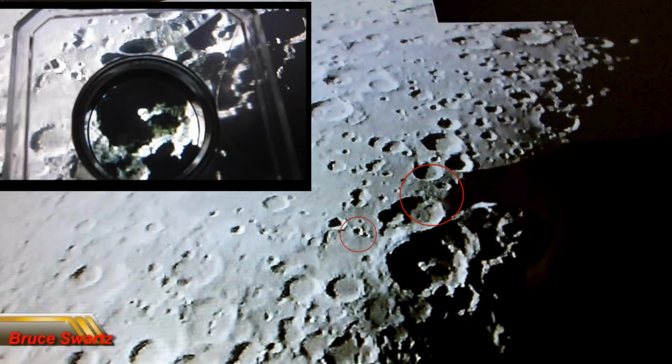There's that first city I had ever found in the Southern Highlands. Terminator line is there. The zoom is up on the left. See what that looks like zoomed up?